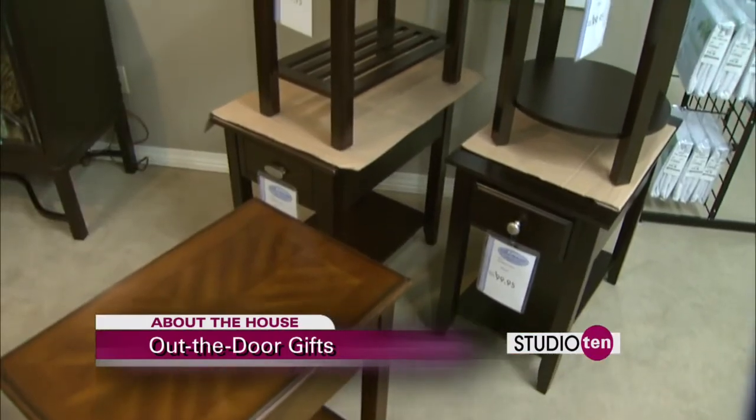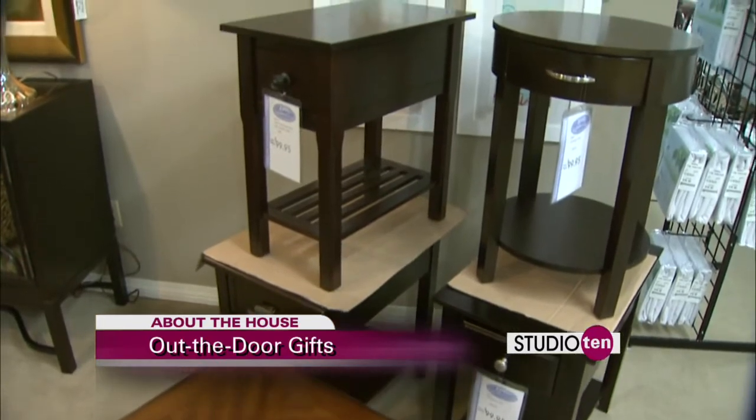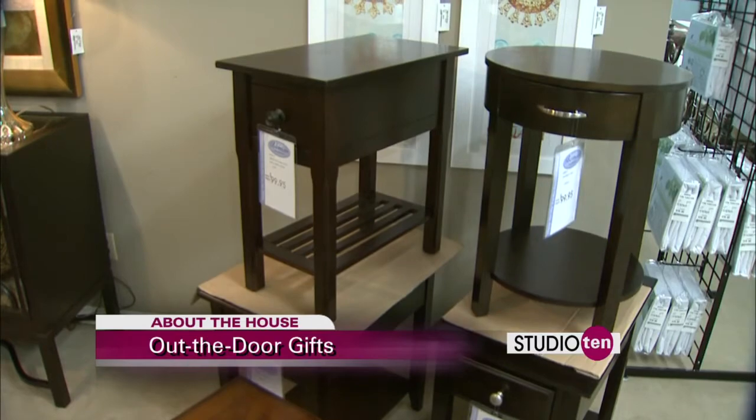Yes. I have got some really cute side tables that can go beside chairs, recliners. I got them in all sizes, shapes, finishes, dark, light, glass top. So, I mean, that's quick. Very cool. That's quick and easy. You can get that to go.